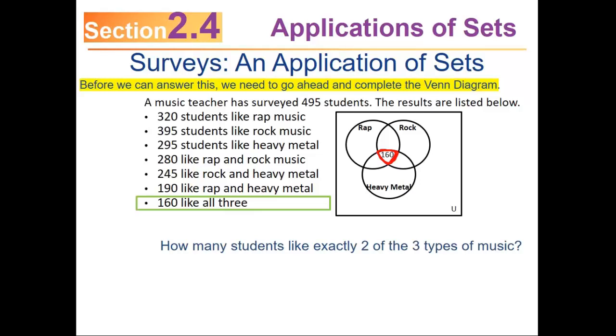So you start off with the 3, people that like all 3, then you go to the people that like all combinations of 2, then you go to 1, and then you go to the people that don't like any of it. So you sort of spiral out from the center, if you want to call that a tip.